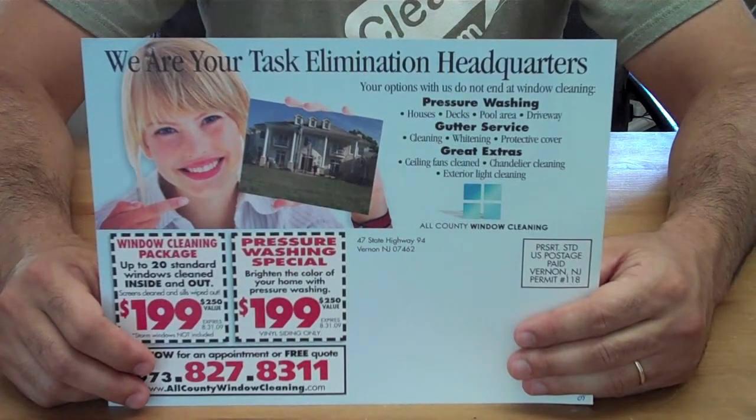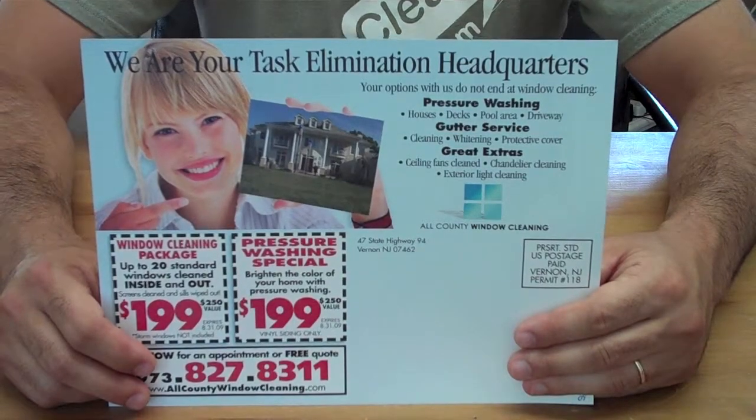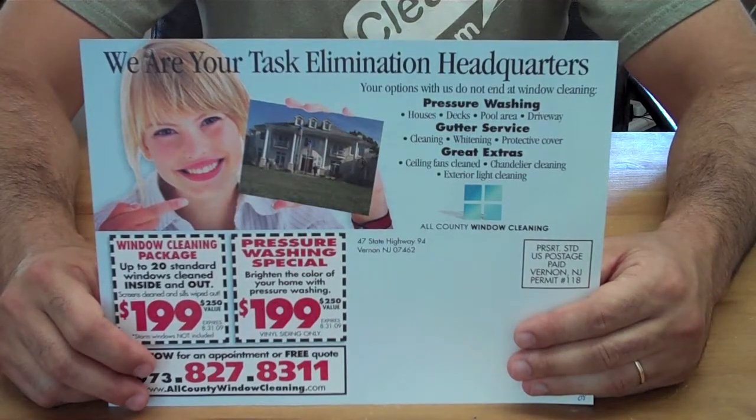You can put in your logo, your expiration date, your phone number. Every little thing about your business can be crammed in here. Every single part of this card is completely customizable.